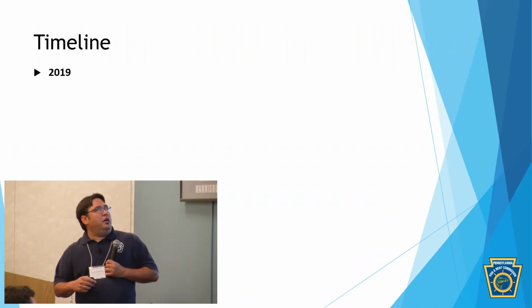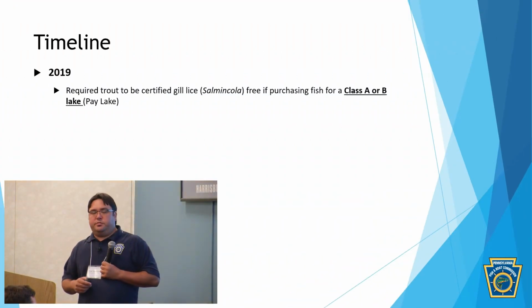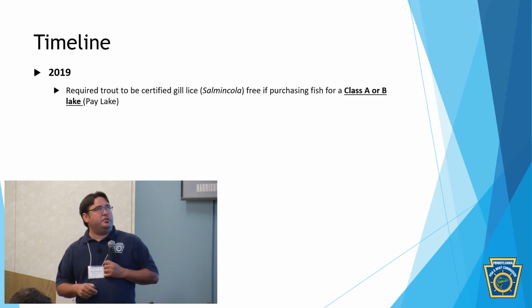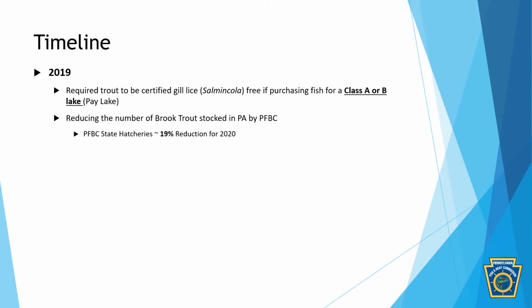2019. In addition to the special activities permit, we also require a permit if you're having a pay lake. So a lot of private facilities have lakes that you pay to go in and fish, you have to have a permit that's signed off on by the Fish and Boat Commission. We put similar language into that as the special activities permit, stating that if you're going to have a pay lake, and you're purchasing fish for it, they have to be certified gill lice free.